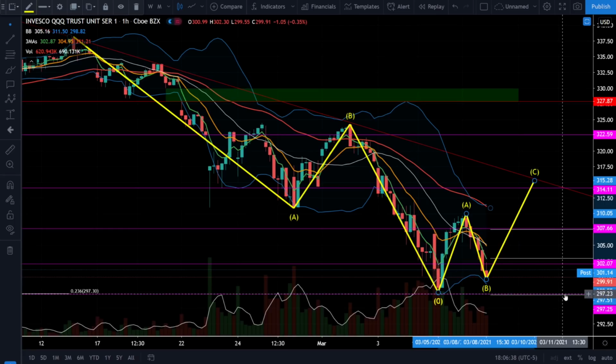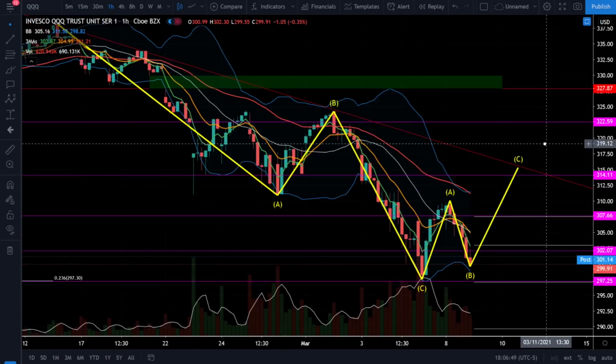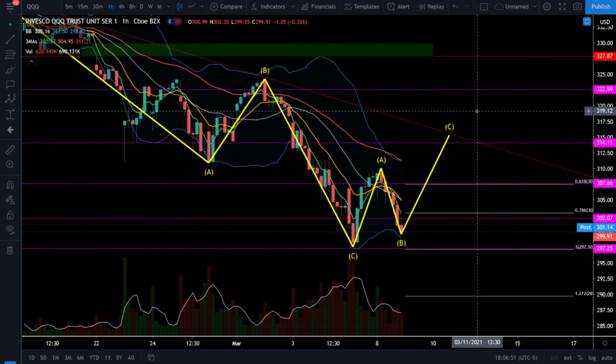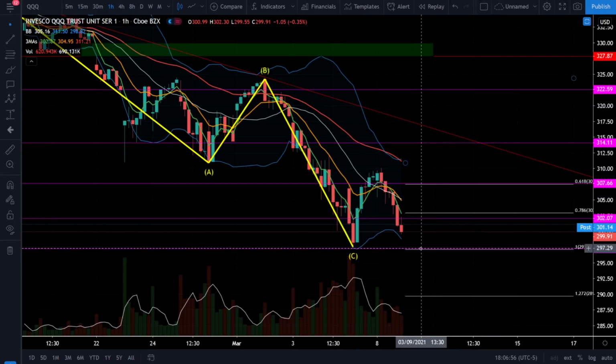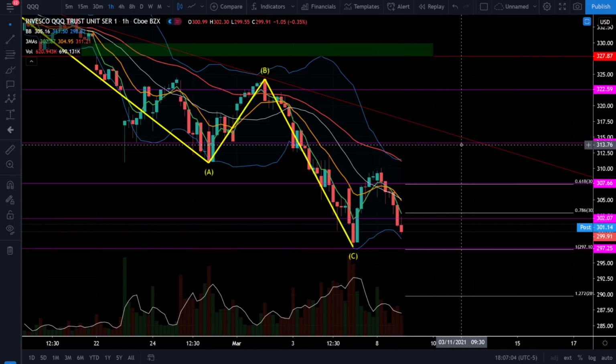And then when we go back to retest 297, we might actually break down below it and start heading towards QQQ levels of 280. So in these scenarios, watching the price action at these levels is going to be very critical. The most critical level I want you to pay attention to is this 297 level. If we come back down to that level and we do get a bounce off of that level and start resuming back higher, it's possible we come back up towards this resistance level at 314.